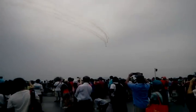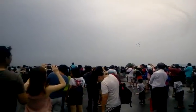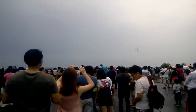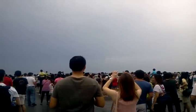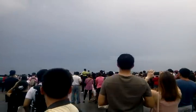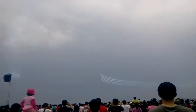Believe it or not, ladies and gentlemen, the only pilot actually looking out today and looking forward to make sure the show is done safely is Roulette leader, Squadron Leader Steve Baker, who is out the front today. Every other pilot is doing nothing but looking directly at his aircraft to make sure that they are in perfect position. There are no autopilots here, ladies and gentlemen, just highly refined hand-eye coordination.